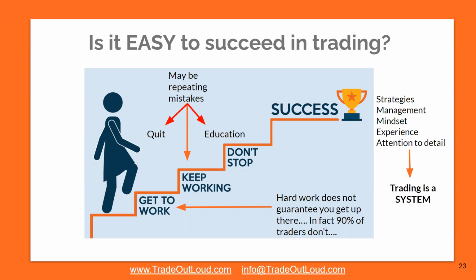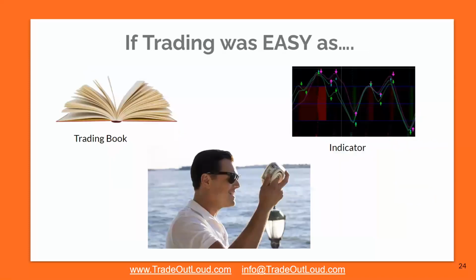And the more you understand that trading is a system, and it's not only about strategies, it's not only about entries or stops, it's not only about management or mindset, it's not only about experience. I know a lot of traders that come to me and say, hey, but I do have market experience. I've been trading for 10 years, but I'm not yet profitable. Well, what are you doing? You can't be trading 10 years and not be profitable. You have to change something.